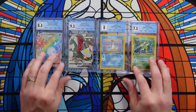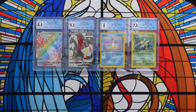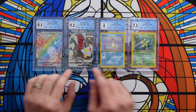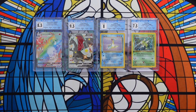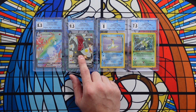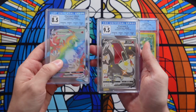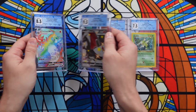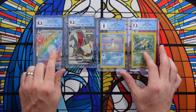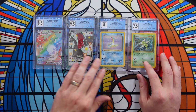I think these are beautiful slabs. I really enjoy them. I'm very, very happy about the grade on this. I'm not somebody that's like, oh my God, if I don't get a 10, I'm upset. Very happy for the grade on this card. Just looking at these graded brings back the memories and the nostalgia of pulling them myself. So not mad at all, especially because the centering on this one was so bad. And I doubt I'll ever pull another one.